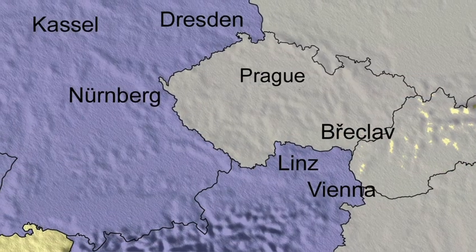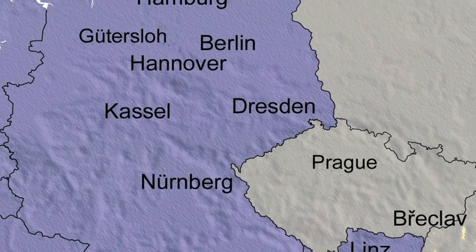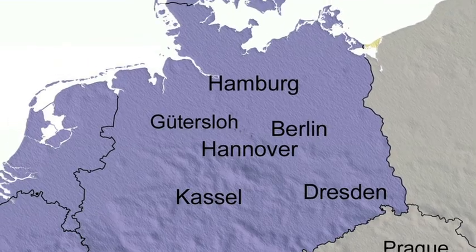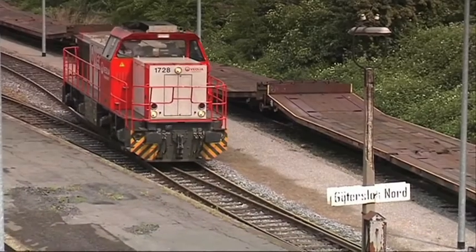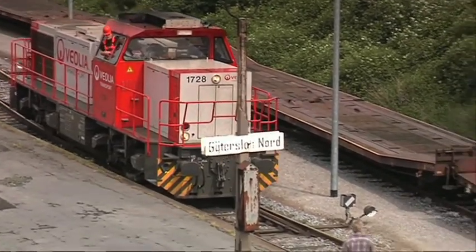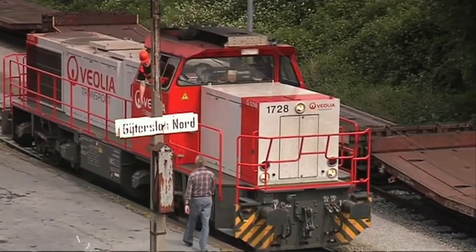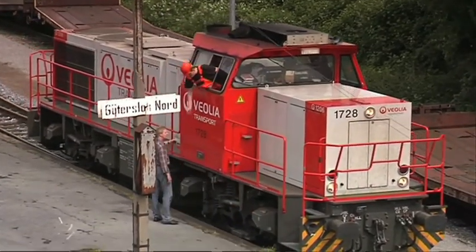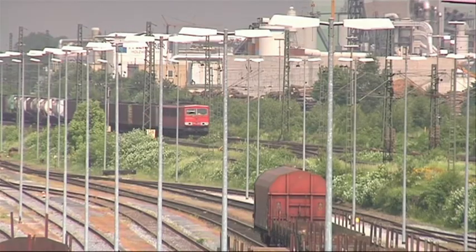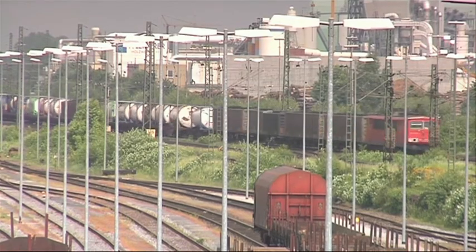For our last instalment in BTL9, we're heading north once more to the industrial city of Gütersloh in the state of North Rhine-Westphalia. Our host today for a working day in the city is the TWE, a regional railway now owned by Veolia Cargo. The company operates 2 lines in the area, one southeast of Gütersloh and one to the northwest. The lines meet at Gütersloh Nord, adjacent to the main DB line.